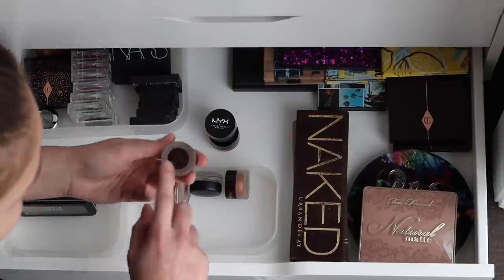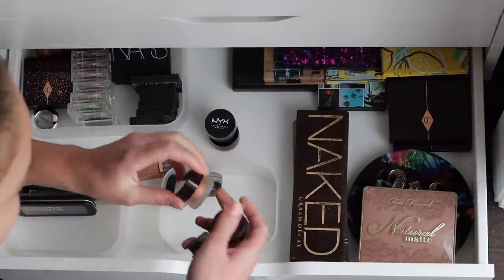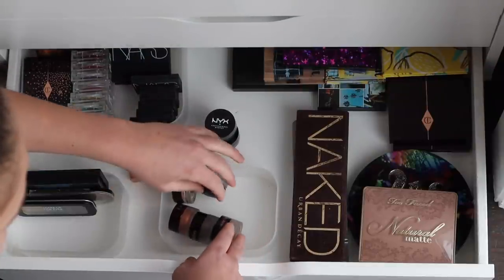It's the one in Betty. This one here though in Star Gold is another really nice one. I like to use this when I have a bit more of a tan. I just love the shimmers in here, they're really good. They don't crease. They wear really nicely. If you're looking for a really good cream eyeshadow, I would definitely recommend checking out the Charlotte ones.